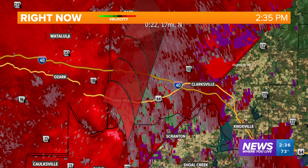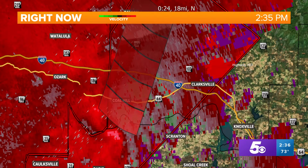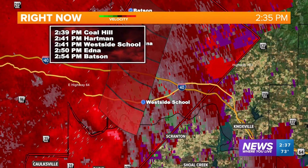But it looks like that rotation is mainly, I'm going to redraw that. I'm going to make it a little bit wider just in case these things kind of wobble a bit. But once again, we've got that tornado warning that includes western Johnson County. If you're in Clarksville, you are under this warning. You're not out of the woods yet, but just latest indications show that this may hug a little bit farther west. That would be good news for Clarksville.